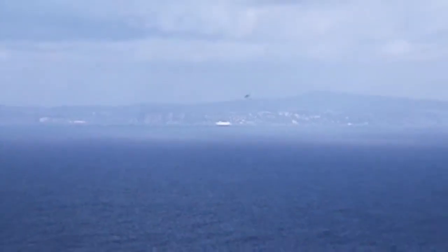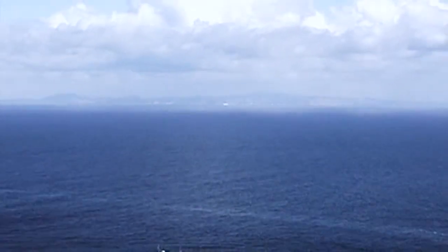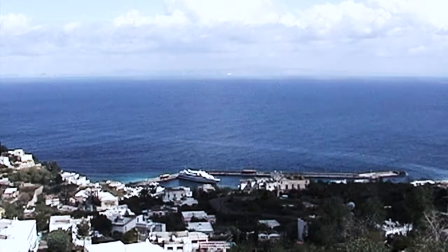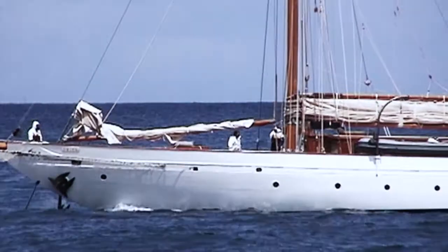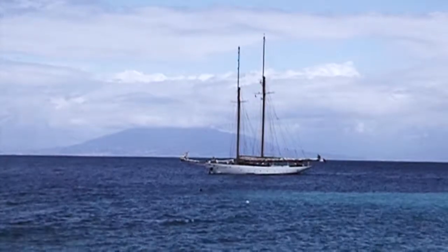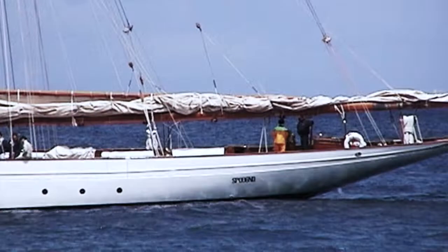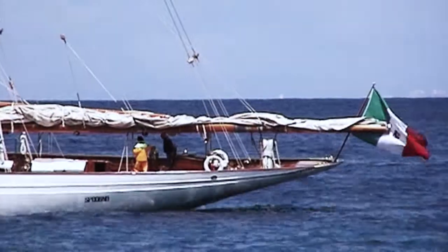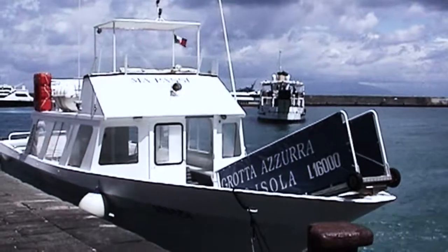Well, there's Naples in the distance, clearly visible today from Capri. It's our last day on this beautiful island, and the weather's come up trumps. We're going to take a little boat trip now around the island. Sorry folks, this is actually our boat. Hold on tight, it's going to be a bumpy ride.